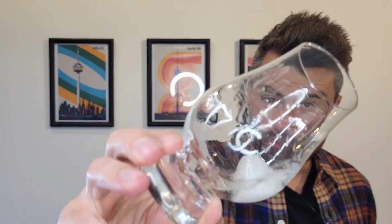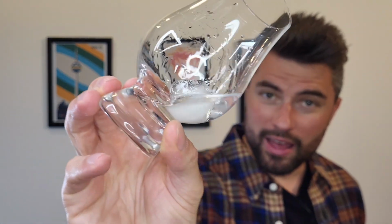Let's pop a little bit of ice on there and see how we go. So I've got a single ice cube in the glass there, still looking nice and clear, so it's obviously a chill filtered gin. Let's just see how that ice changes it.